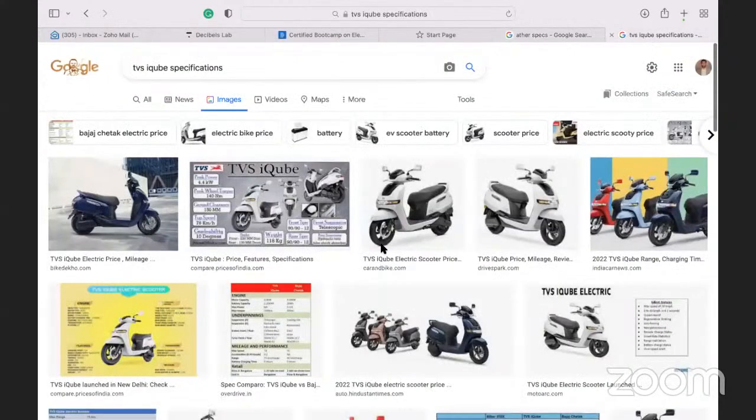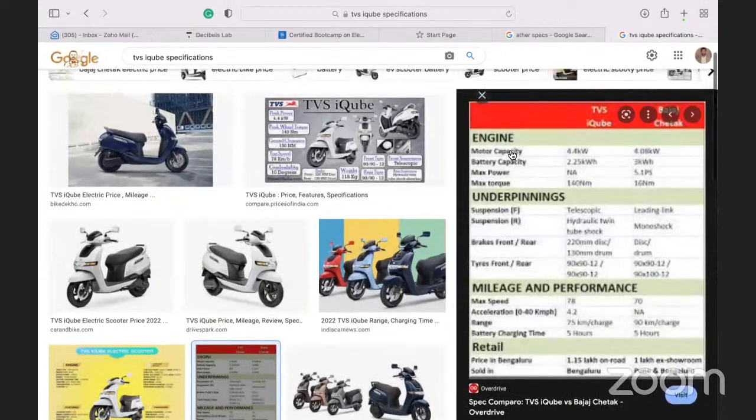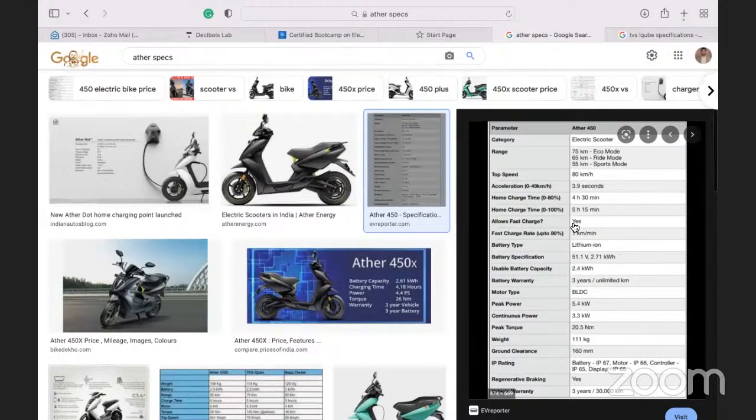And then if you go to a TVS iQube, maybe you can get some specifications here. Motor capacity is 4.4 kilowatt. The battery capacity is 2.25, right? Let's get the range. It is 75 kilometers per charge. When you do a comparison between this and this, you get a pretty big difference in the value.